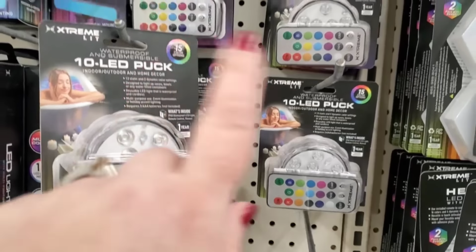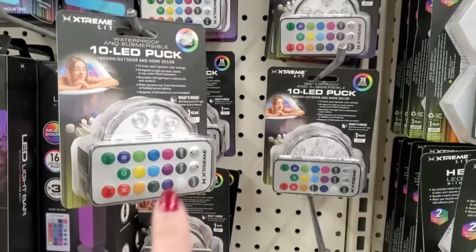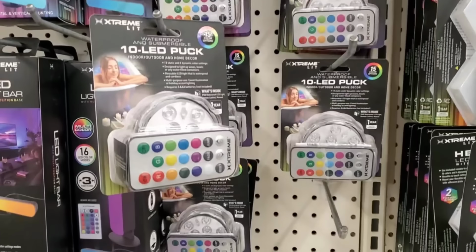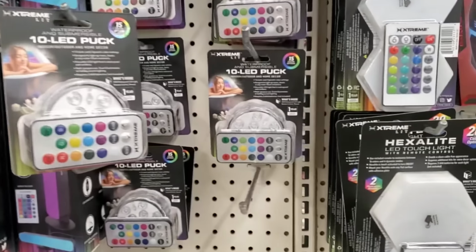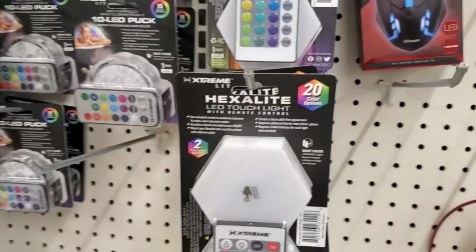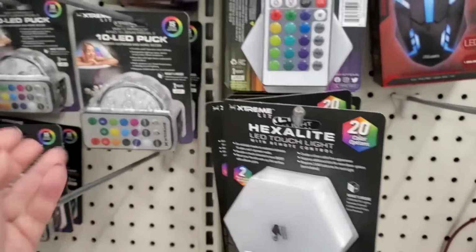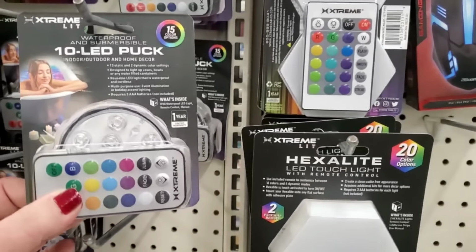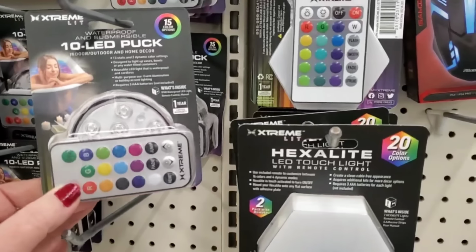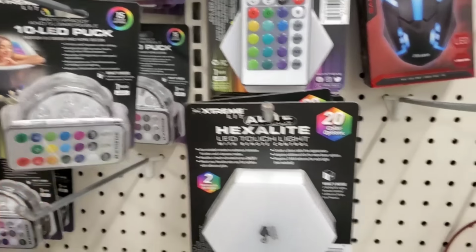This is super cool. It turns 15 color options and it's waterproof. You can make floral arrangements with it or drop it in your pool. It floats around, changes color. It's awesome. Or the tub. Or anything, you guys. It's very cool and waterproof. You could just put it outside to create lighting outside of your home, in your bushes. It's waterproof. It's an awesome $5 product.